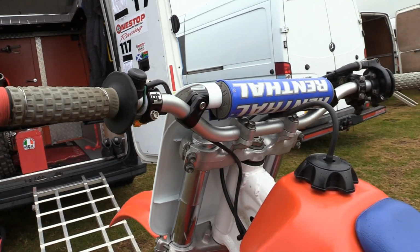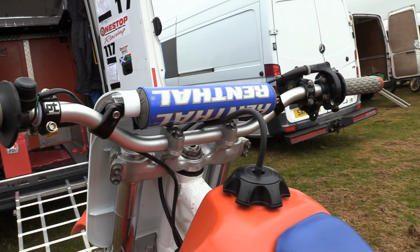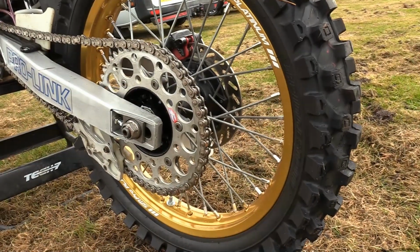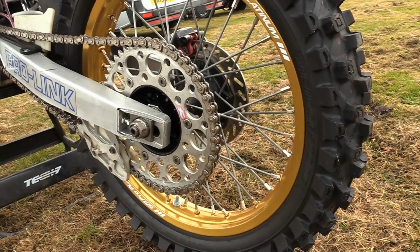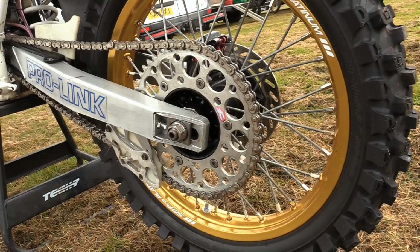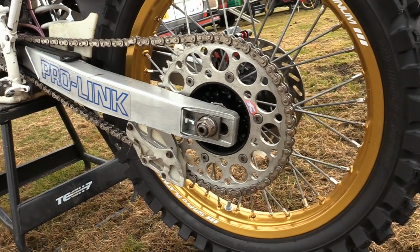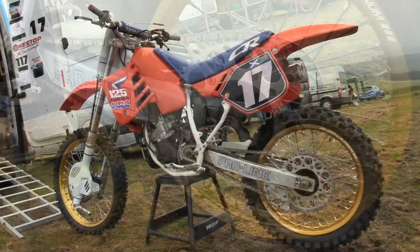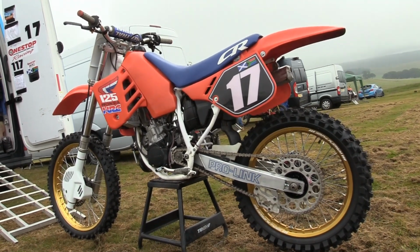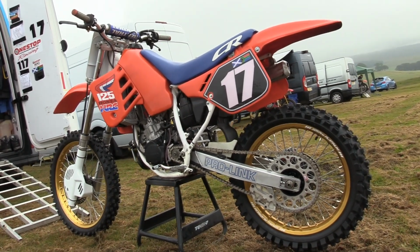But although these CR125s don't have the horsepower of their bigger brothers, they are certainly quick and nimble through the corners, and what they actually lack in outright grunt, they can more than usually make up for in terms of their handling and quickness through the twisty parts of the circuit. But once again, this is another bike to look out for when you see the racing footage from this event coming up in part 2.